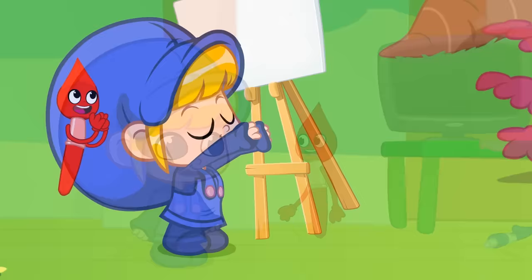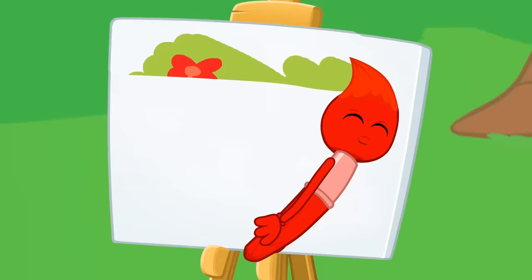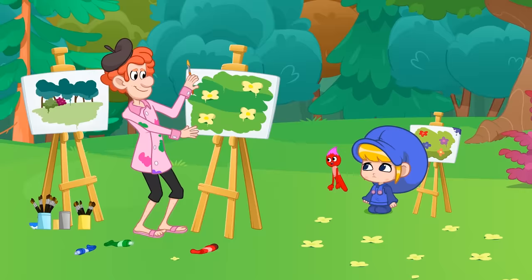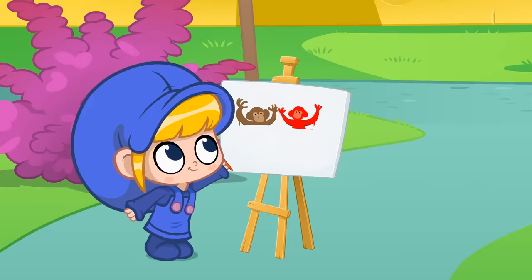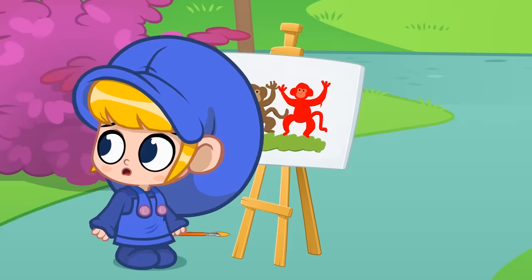How about painting a flower? Not bad, Morphle. Perfect. I don't think flowers are special enough to win the award, Morphle. How about an animal? Beautiful, aren't they? Still not special enough. Come, Morphle.